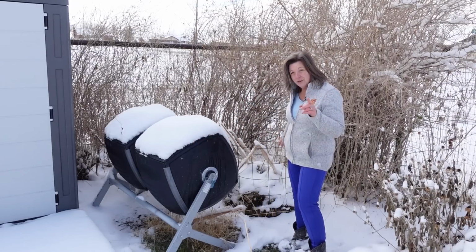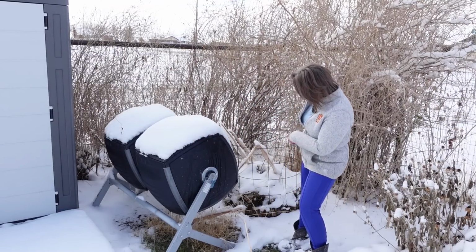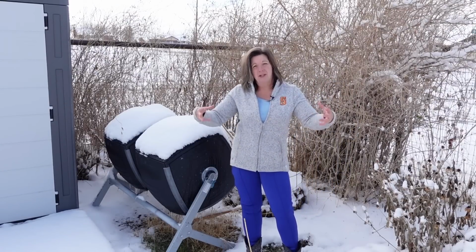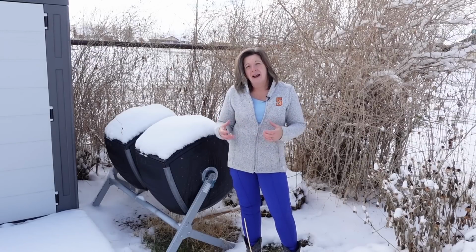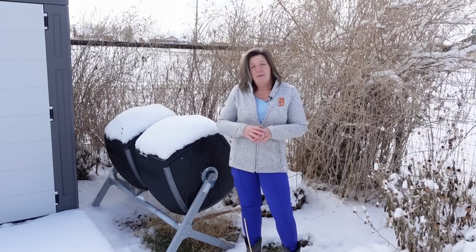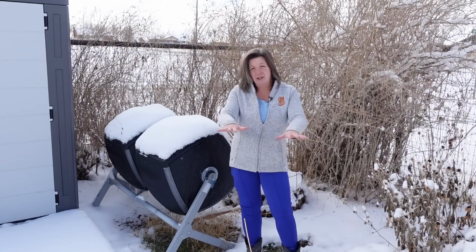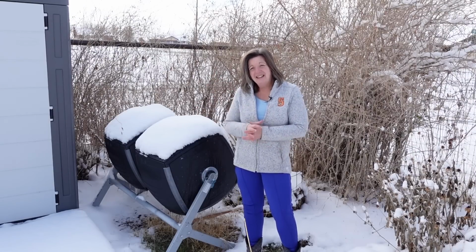But one of the things I do is if you look at this little basket right here, it's just wire that has been put into a circle. And when I'm in this garden and I'm pulling up stuff that I want to get rid of, but I don't want to take it to the chickens and I don't want to just chop and drop it, I stick it in there and let it start to decompose.